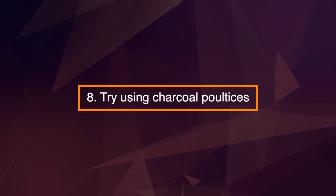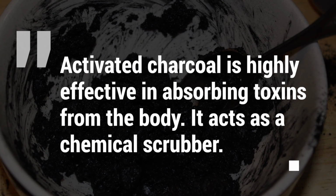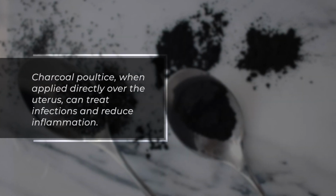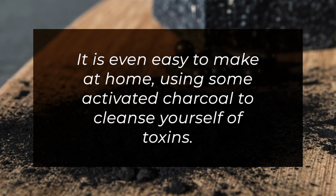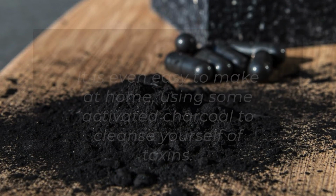8. Try using charcoal poultices. Activated charcoal is highly effective in absorbing toxins from the body. It acts as a chemical scrubber. Charcoal poultice, when applied directly over the uterus, can treat infections and reduce inflammation. It's even easy to make at home, using some activated charcoal to cleanse yourself of toxins.